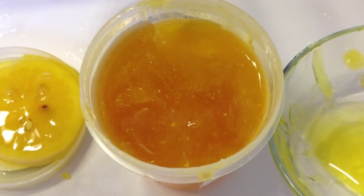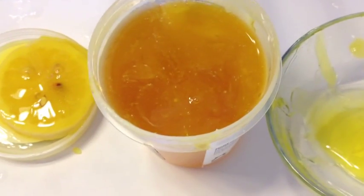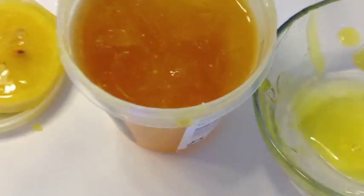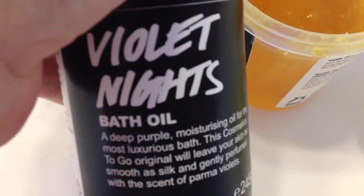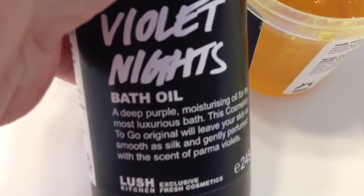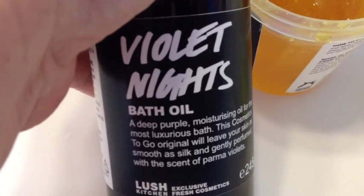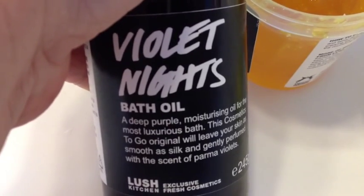Be careful because it's, of course, a little bit slippery, as all these things are. The Violet Nights as well. Be careful with that because it's a bath oil, and it makes your tub a little bit more slippery. So please take care when you're climbing out of the tub that you don't slip. As any company's bath oil would be, it causes kind of slipperiness. But it's lovely, silky, fragrant in the tub.